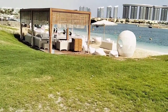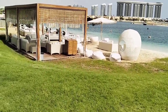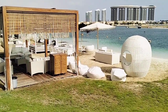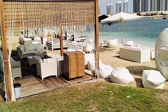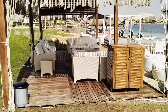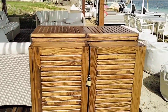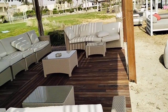Here we go, let's get close to the tent over here guys, that is next to the beach. I love how it was designed. I love the fact that it's wood. And let's get close and see what it has to offer. Looking at it closely, I can see this closet over here closed, but I think inside there is a fridge. So this is where they keep the cold drinks. And going close to it, let's go into the tent guys.